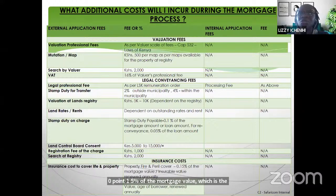This insurance is just to protect your property against anything in case of fire, in case of any political violence or earthquakes or acts that are out of your control. Life insurance is just to cover you, protecting your family so that if anything happens, God forbid, we are able to pay the mortgage for you and we don't have to go back to your family to ask for them to pay the mortgage.